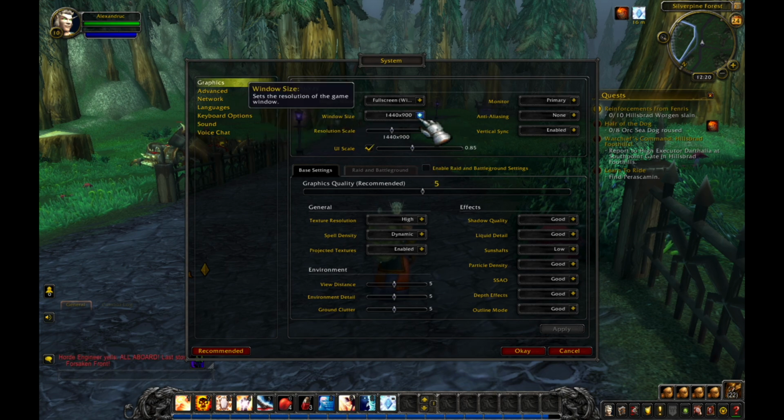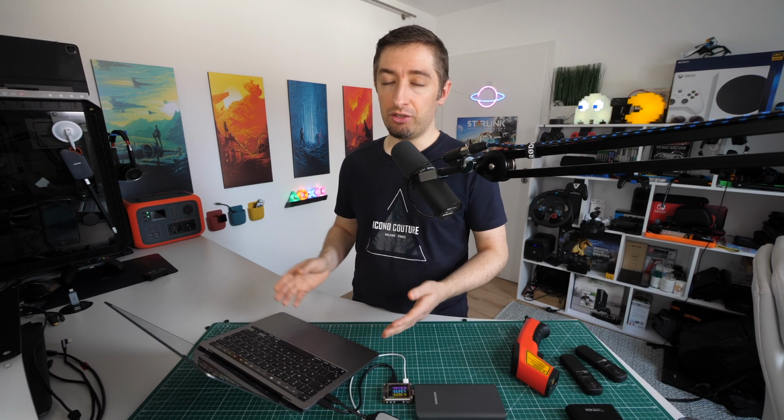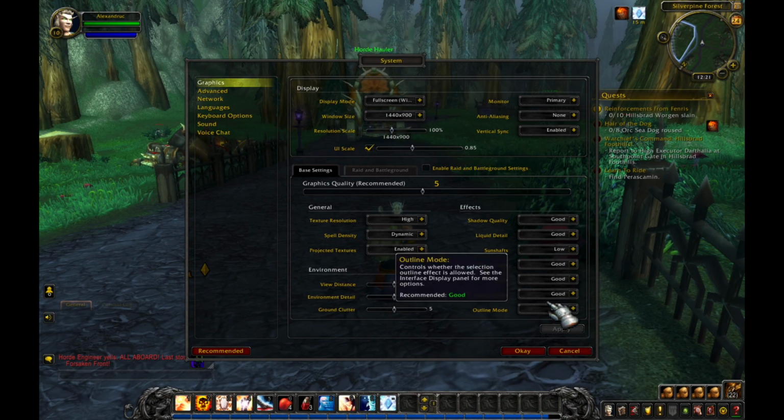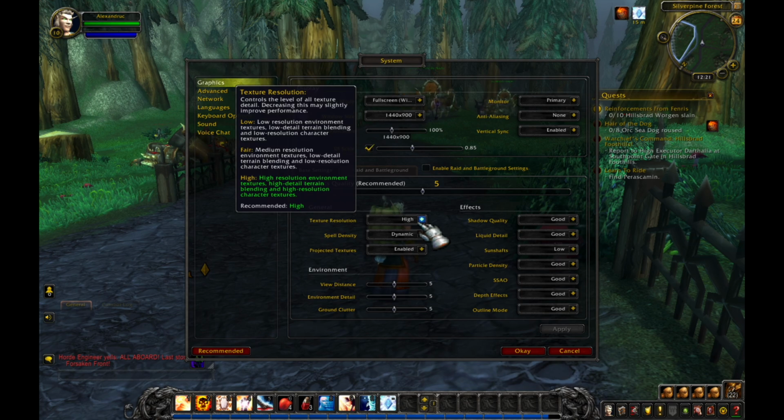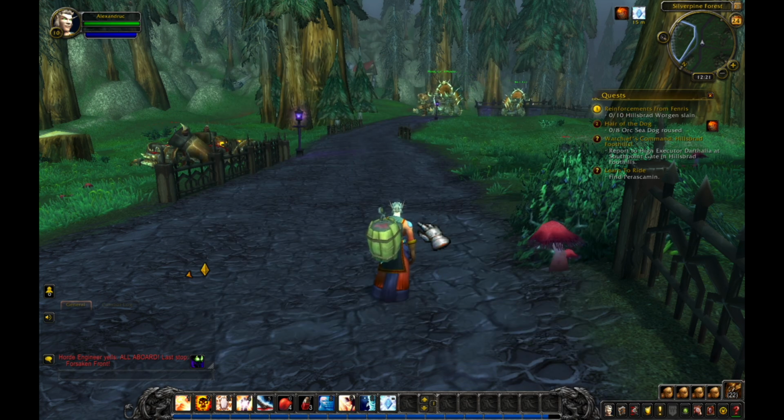So here you can see the resolution is not up to the native resolution of the display, but this is because I have not noticed any major change when ramping up the resolution, because this is a 13-inch display. Even macOS system doesn't run at the native resolution of this screen. And you see most of the effects are set to good, and texture resolution is set to high. These settings I think are very nice.